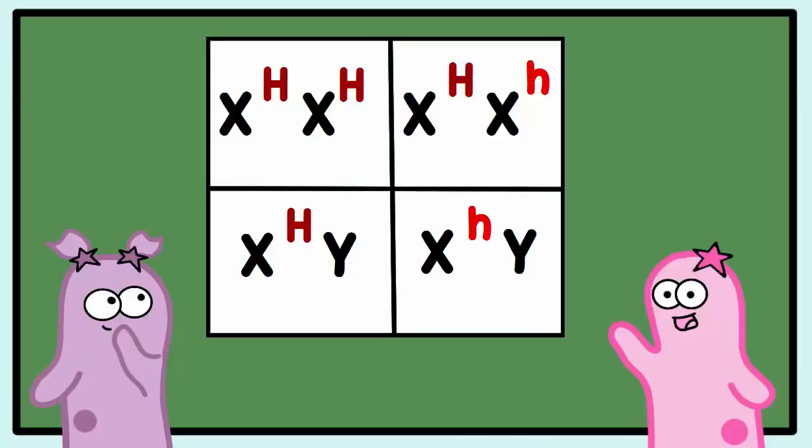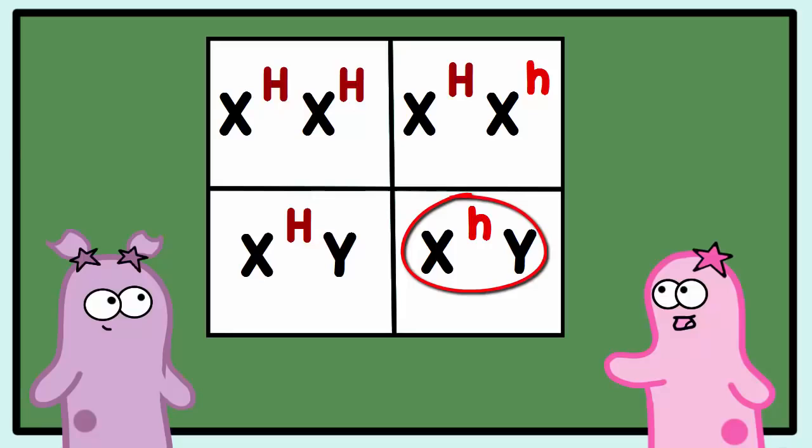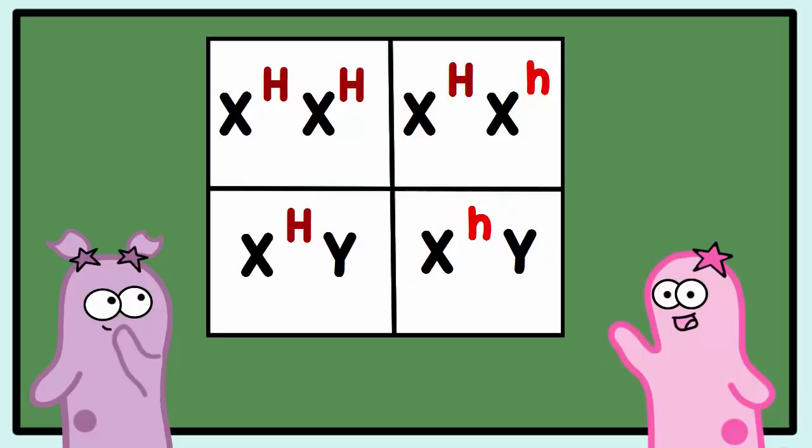Notice that in this type of example of a sex-linked recessive disorder, males are more likely to inherit this disorder because there is only one X chromosome present. This is true for many other sex-linked recessive disorders, such as color blindness.